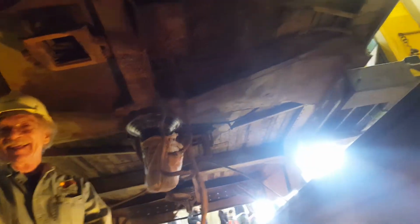See, I'm short enough I can stand up. These are just air intakes. Yeah, these air intakes. Customers? Yeah, that's all part of that. Part of the air system.